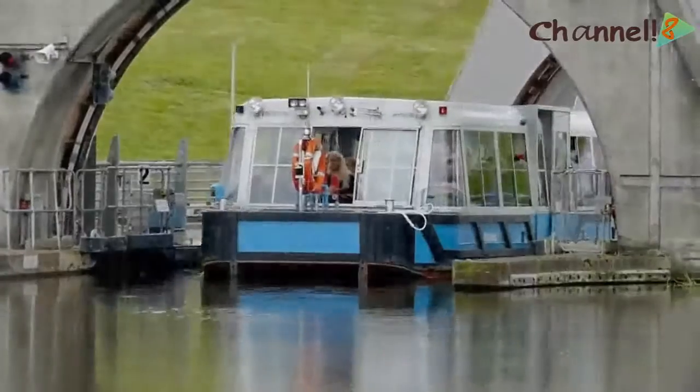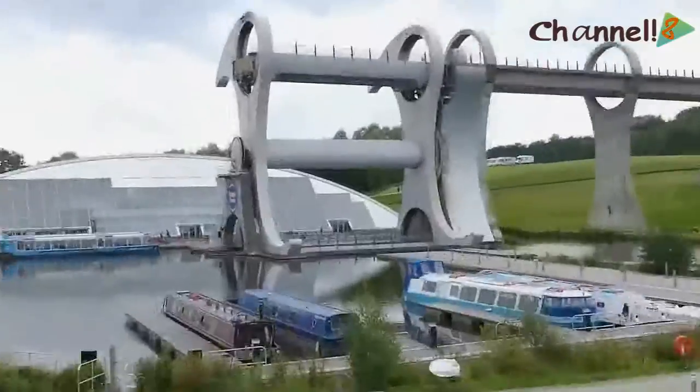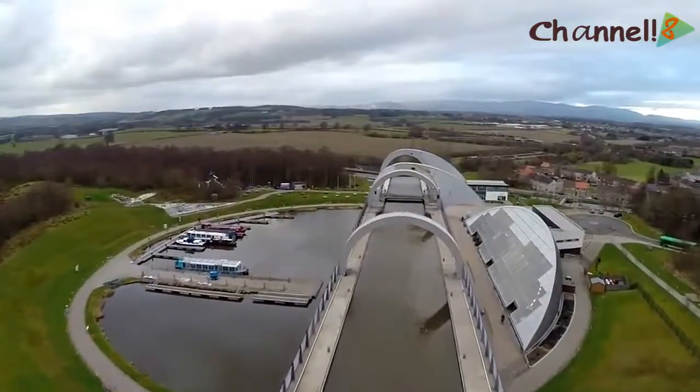It has a diameter of 35 meters, and is able to raise the boats in less than 5 minutes, taking them up to the level of the channel to continue their journey to their destination.